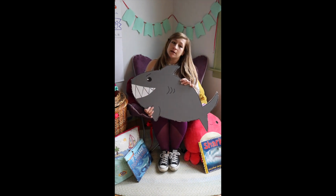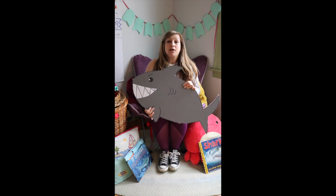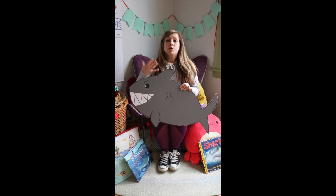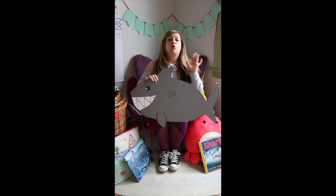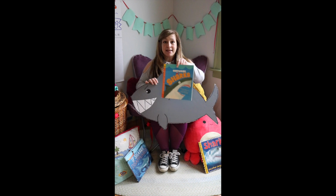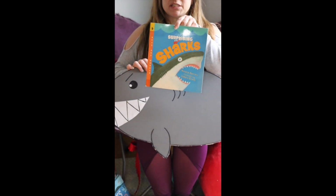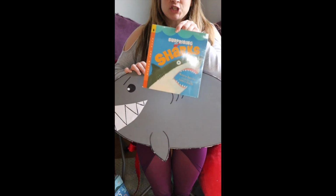We started talking about sharks about 2 weeks ago in our classroom. Do you remember that? I do. We made shark hats. So I was thinking it'd be a great idea for us to continue with talking about sharks. And I have a great book that we're going to read today. It's called Surprising Sharks. And what I love about this book is that it's a nonfiction text.